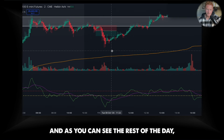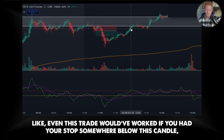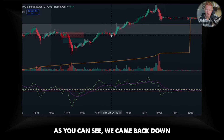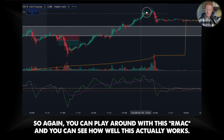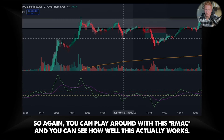And as you can see, the rest of the day, the first time we closed above the top line here, I wouldn't want to enter long at a resistance area. As you can see, even this trade would have worked if you had your stop somewhere below this candle, would have ended up playing out nicely. We came back down, tested the top line again, right? You would have gotten in right here, okay? Would have ripped up again. So again, you can play around with this RMAC and you can see how well this actually works.